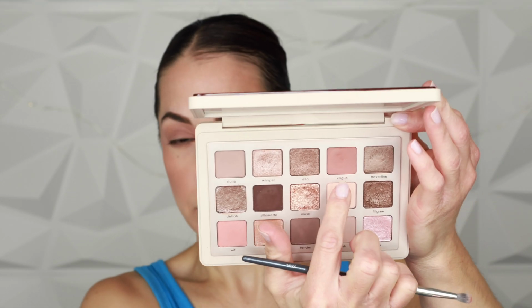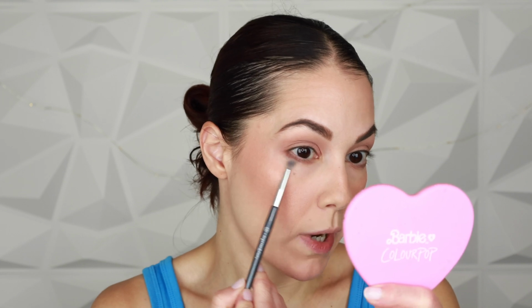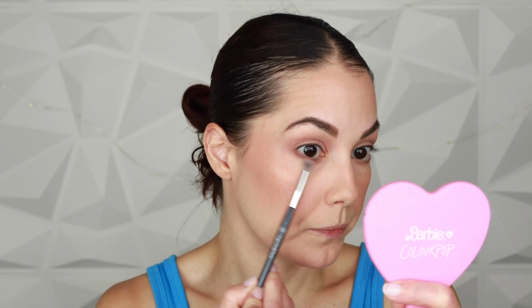One thing I like to do with this Natasha Denona palette is incorporate those kind of peachy tones. There's 2 different shades, Vague and Wit. I like to take the deeper of the 2, so this one here called Vague. And I'm going to use a small brush, the A504 from BK Beauty and Angie Hot and Flashy. I'm going to take just a tiny bit of that and run that right underneath the Tender.